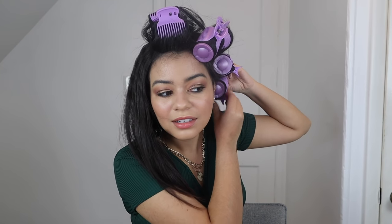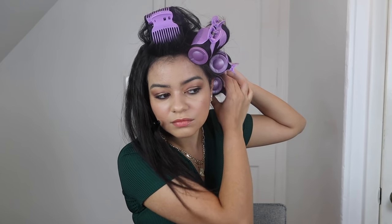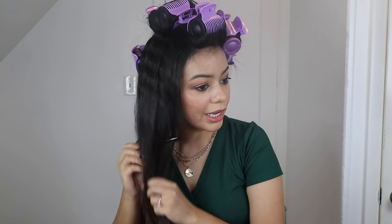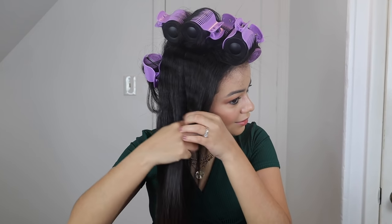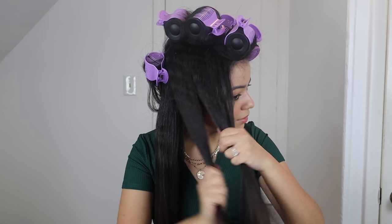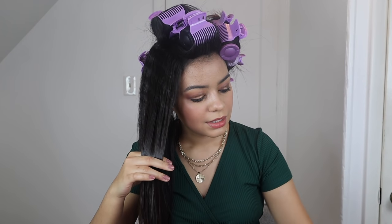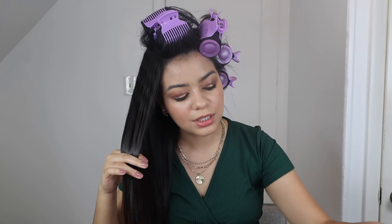It's kind of there. I just hope it can stay. So now I only have 3 rollers for this side. Let's see how I divide this. So I'm gonna have to divide it in 3 sections. 1, 2, and 3. So let's do this. Oof, this is kind of burning my ear a little bit.